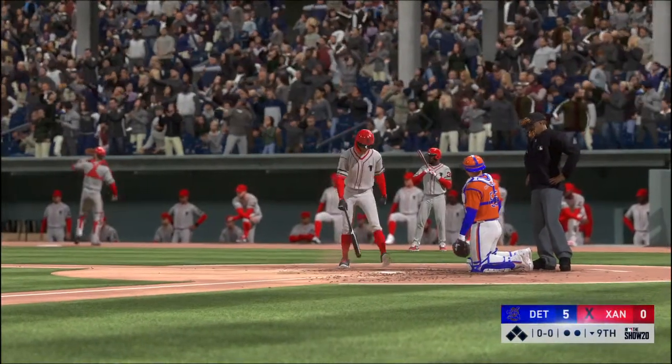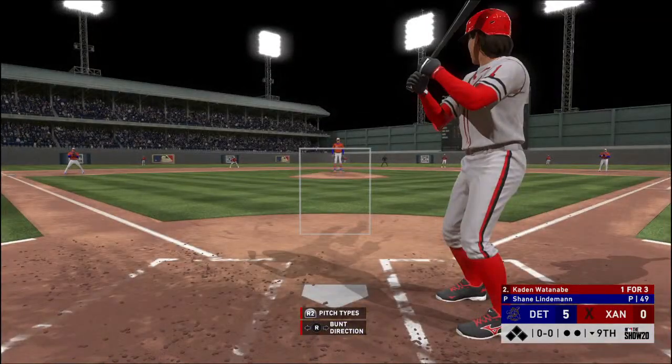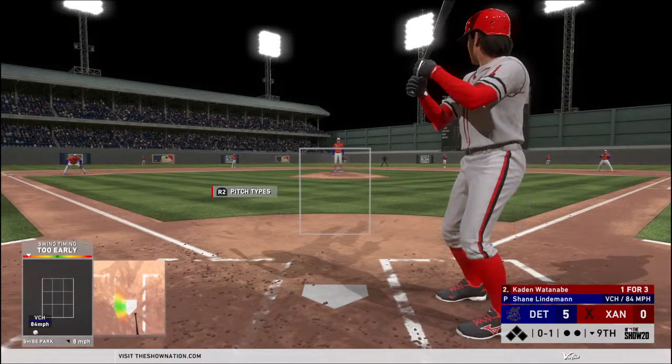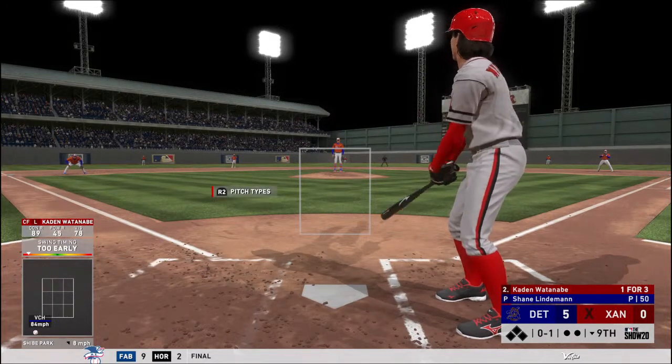Coming to the plate now, Caden Watanabe. He's going to lead things off in their half of the 9th as they try to avoid the dreaded shutout. It's never a good feeling to get shut out, and over the course of the season, it's bound to happen a few times. They've just been overmatched by good pitching.